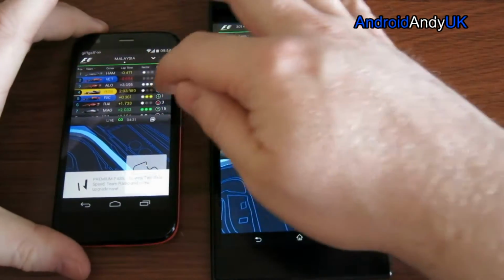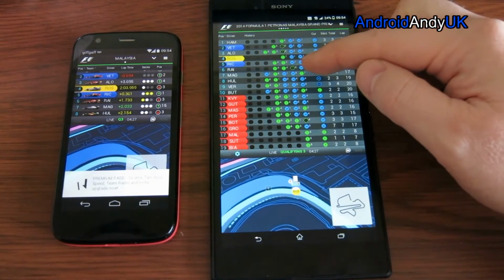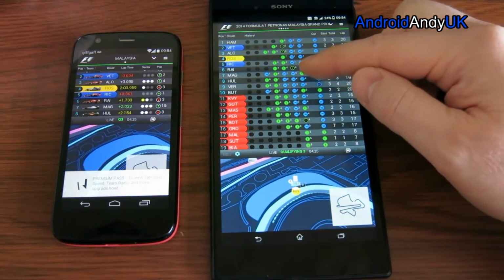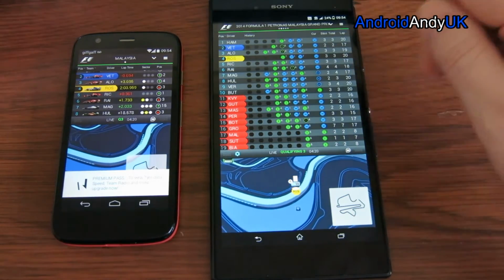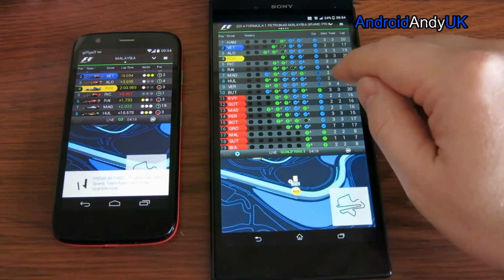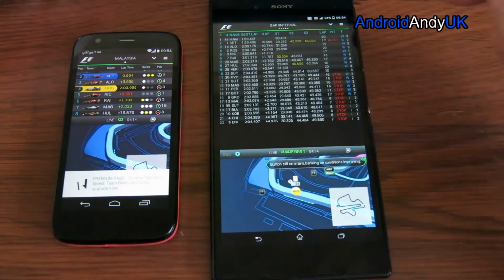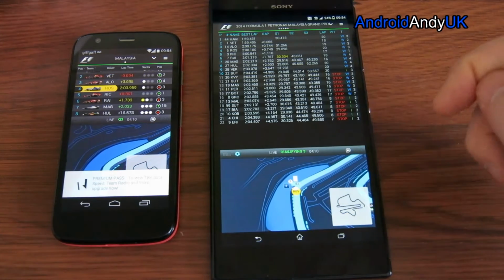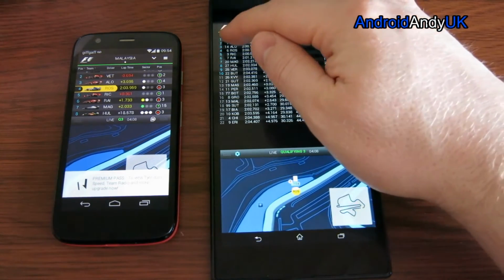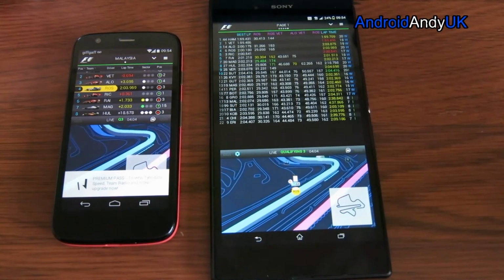We can't swipe either side, whereas on this I can see most of them on wet. Magnussen is on inters and Button's on inters. That's interesting because I've just been watching Magnussen put wets on, saying it was just too wet, but he's obviously changed his mind. We then get the standings and the gap interval. We're still just watching Rosberg, obviously. If I tap on Hamilton in here, does it change? No, so we have to go back round to the first one.